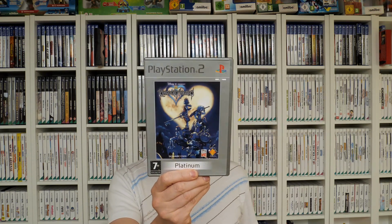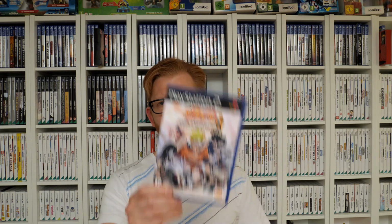And then there were also 3 PlayStation 2 titles. One title I did have in my collection is a Platinum Edition of Kingdom Hearts, so this is going to go for trade, and I should be able to get a few pounds for that. Then another Kingdom Hearts game, Kingdom Hearts 2, and that's another Platinum release. I did not have this game at all in my collection, not even a standard edition, so happy to add that. And I did not have this either, and it is Naruto Ultimate Ninja. So that's another game being added to my PS2 collection, so I was very happy with these ones.